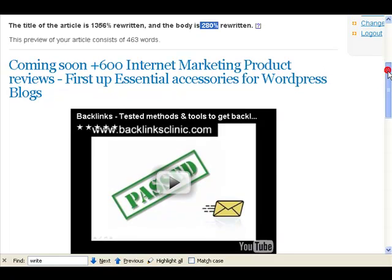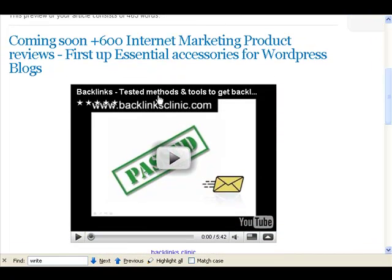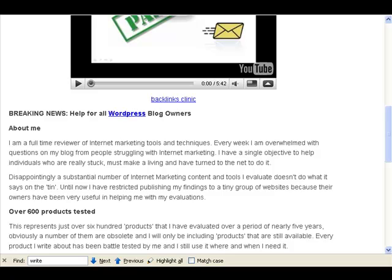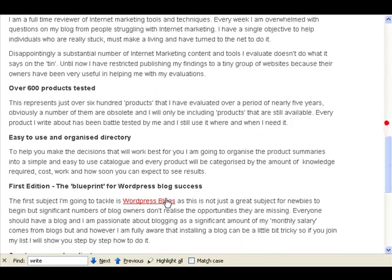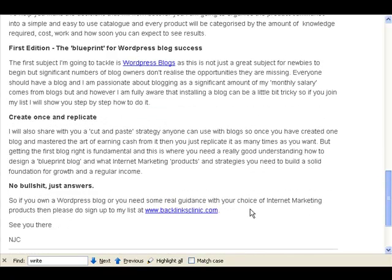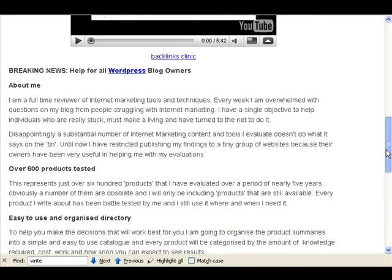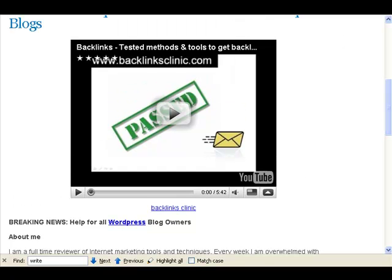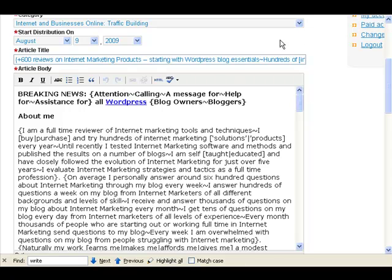I'll just scan down this so you can see the finished article. Here I've got a video, and here's my article with my links in it. Link there, and link there. So this article, in this particular machine, you can put in 1, 2, 3 links and a link to a YouTube video. Okay, how do you do this?